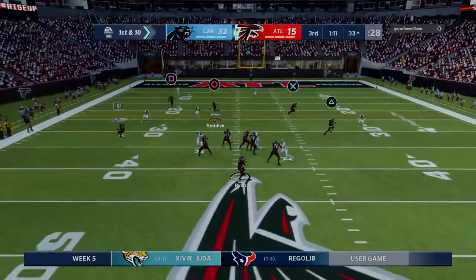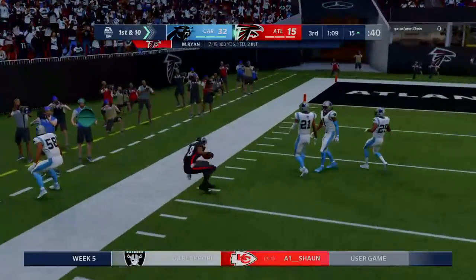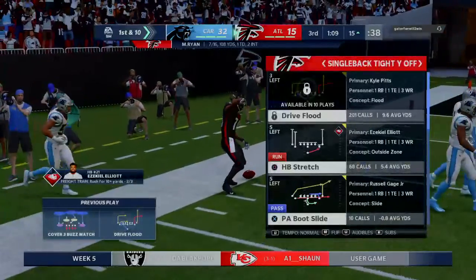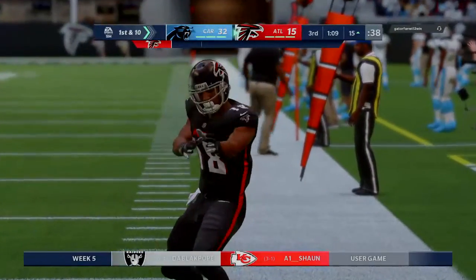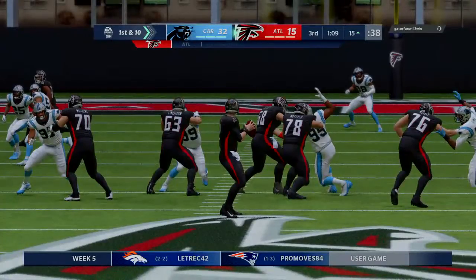Trying to shake off the interception. He'll look to throw. And he will find Ridley. That's complete. And he's going to be out down inside the 20 at the 15. A nice pickup there, 18 yards. First down, Falcons.